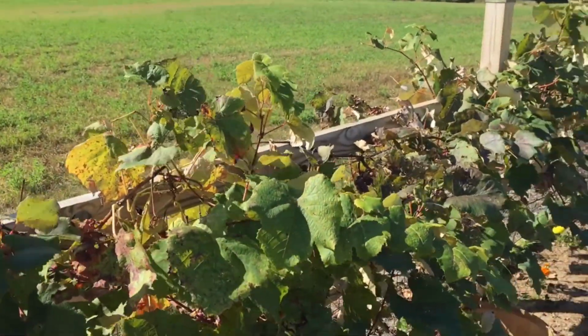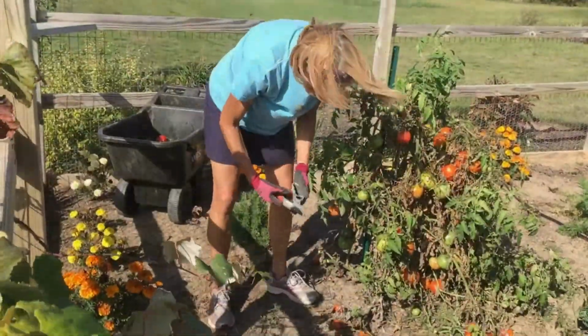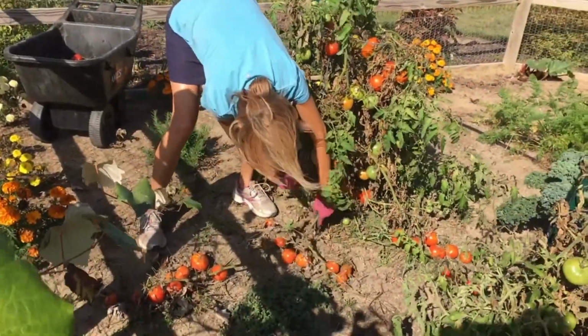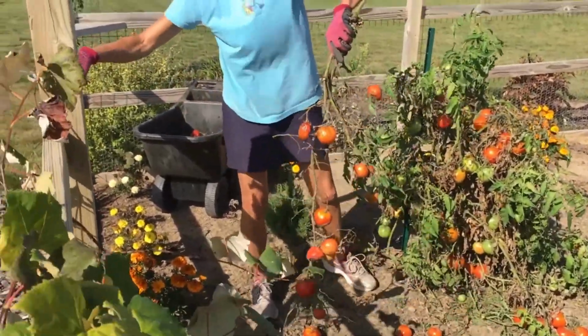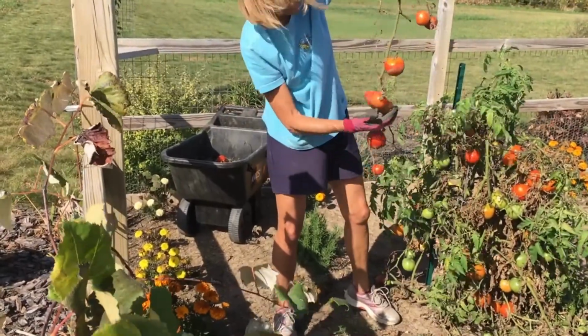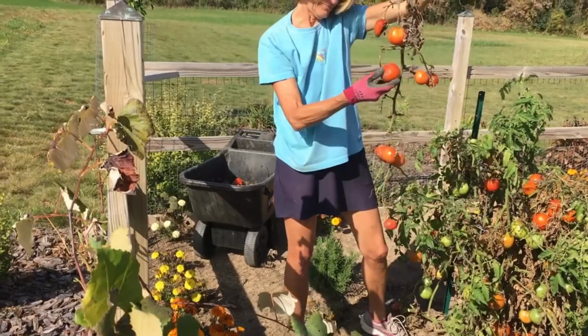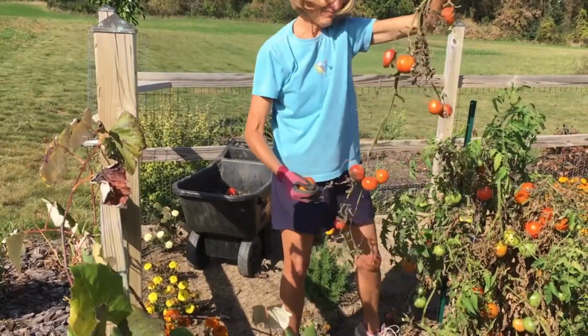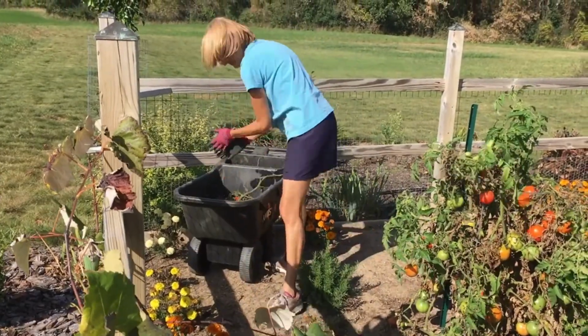One of the things that has become very obvious is that I have to stay really diligent about tying up my tomato plants, because if anything ripens on the ground, it doesn't do too well. And even though I'm looking at 4 tomato plants that are kind of sad right now, these have given me enough tomatoes to make 8 quarts of tomato sauce and several quarts of salsa.